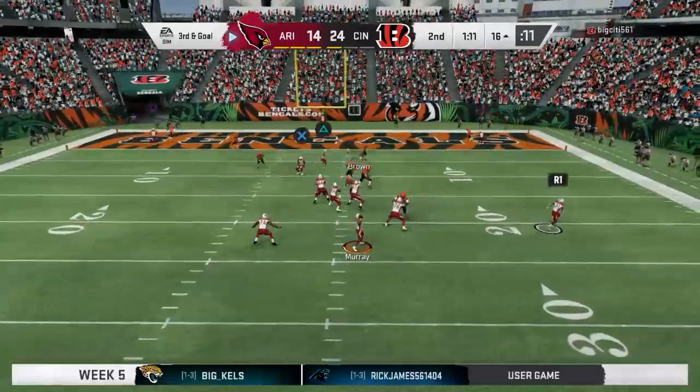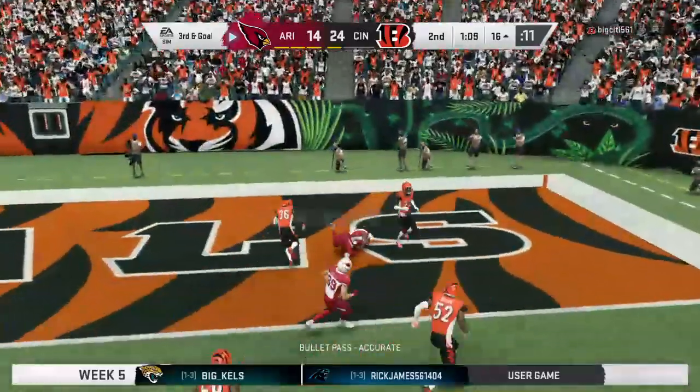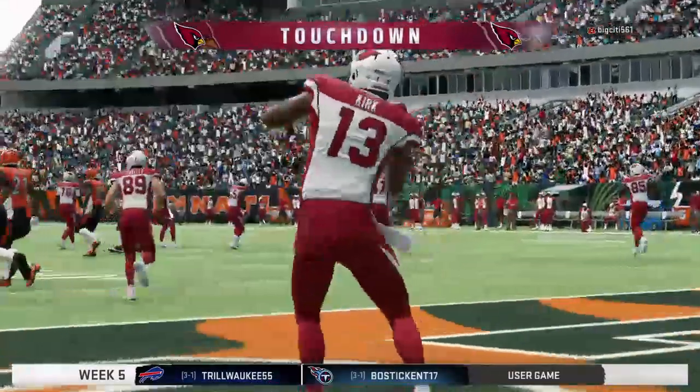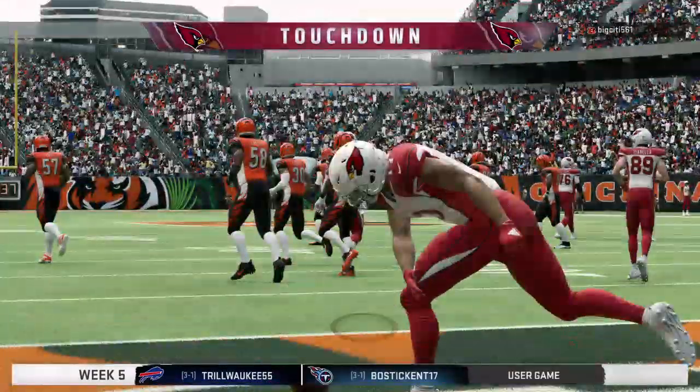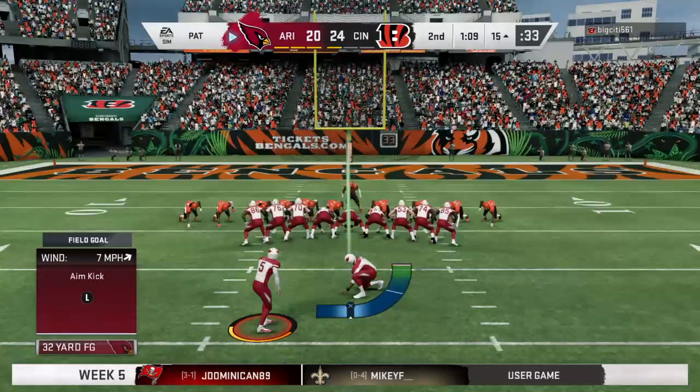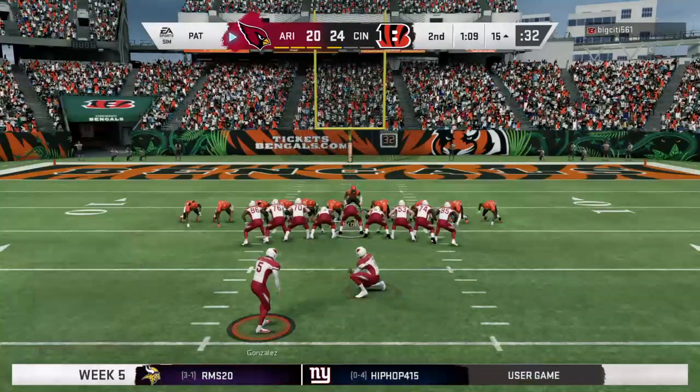Murray now, 3rd and goal. That's going to be caught by Kirk for a Cardinals touchdown. Christian Kirk, his first touchdown on the year. And the Cardinals draw a bit closer.